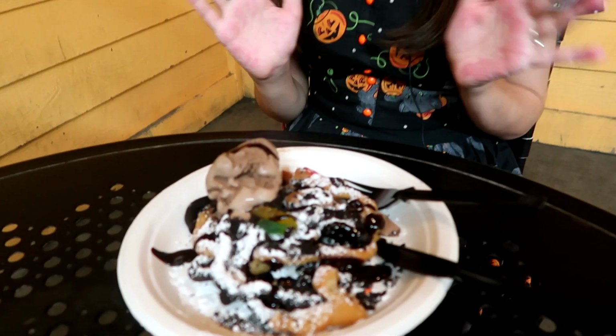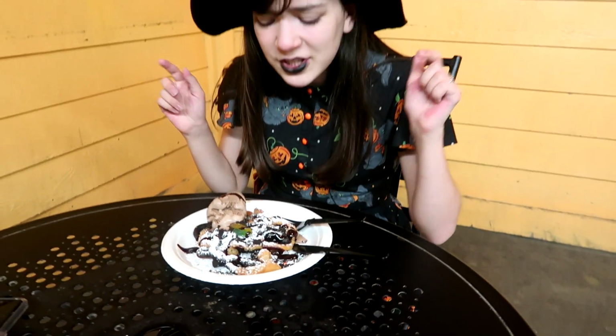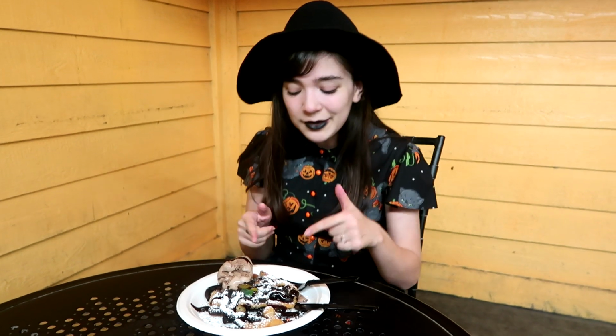All right guys, so up next we have the graveyard funnel cake. This is really tasty looking. We have normal funnel cake, chocolate funnel cake, chocolate ice cream, chocolate drizzle, powdered sugar, and of course, you know, the candy gummy worms, which is iconic. So let's give it a try.